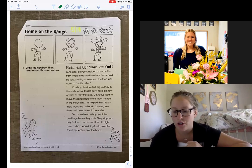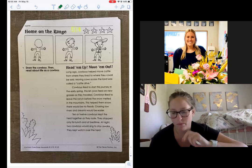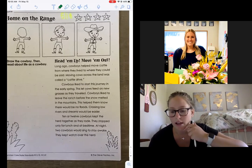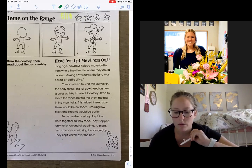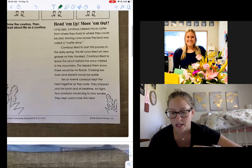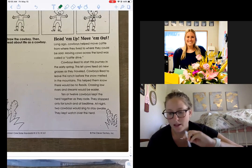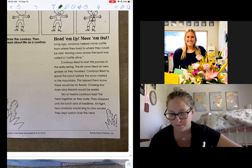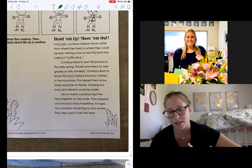Home on the Range. Head 'em up, move 'em out. Long ago, cowboys helped move cattle from where they lived to where they could be sold. Moving cows across the land was called a cattle drive. Cowboys liked to start this journey in the early spring. This let cows feed on new grasses as they traveled. Cowboys liked to leave the ranch before the snow melted in the mountains.